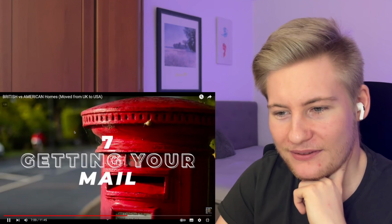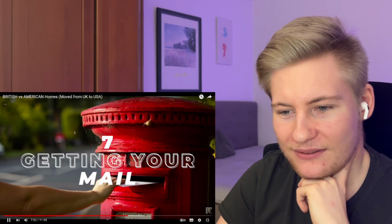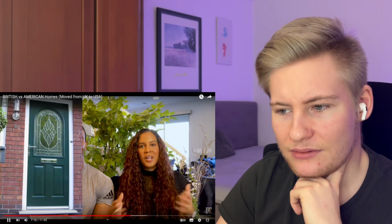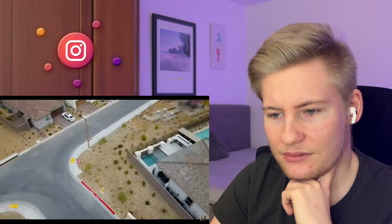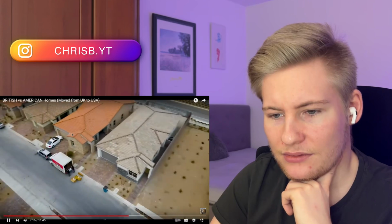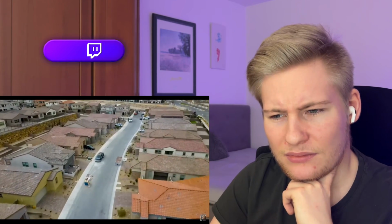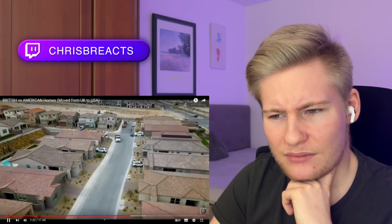Getting your mail. And this is something that I definitely miss about the UK. In the UK, we have mail that just comes through the door. It's wonderful. You do not have to go anywhere. You hear when the postman arrives, you get your letters. Here, we have to trek about a block to go and get our mail. And it's a discussion every day. Oh, yeah, have you been to check the letterbox yet? In the UK, it's so much easier.